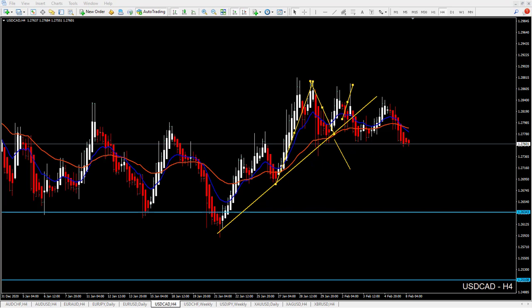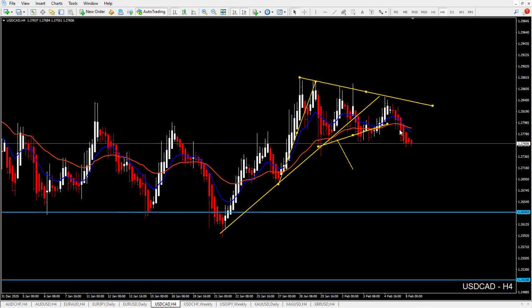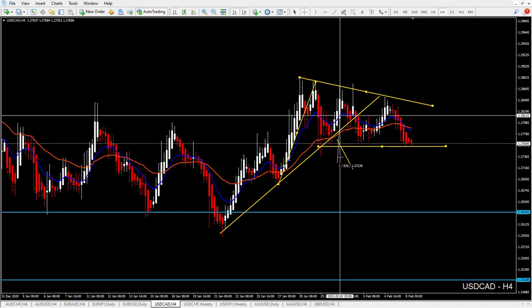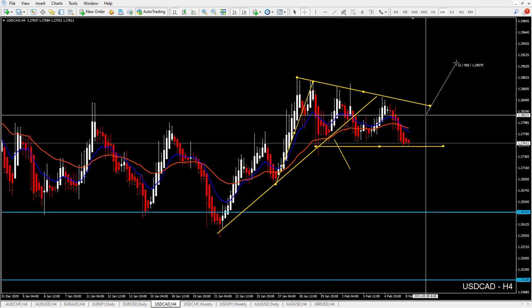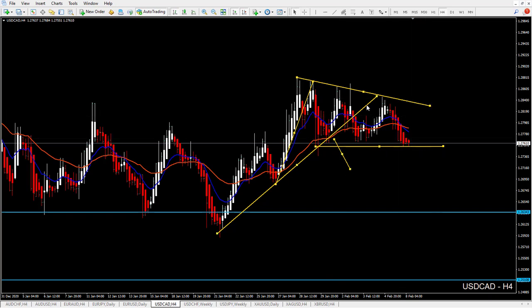Yes, right now we are squeezed in this area. It looks like a kind of wedge here, something like this. So we still have to wait. Yes, if this is a losing trade, okay. We use correct risk reward, so it's only one losing trade. So it's not a big deal. But if price continues to go up, then it will be nice.